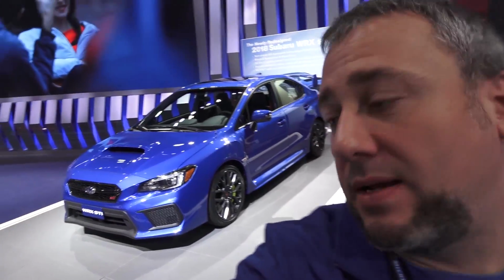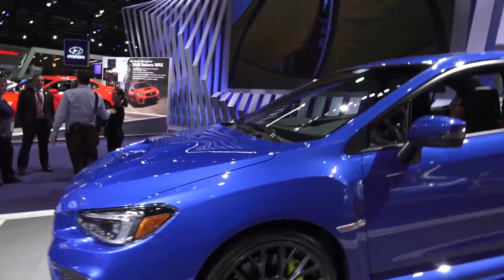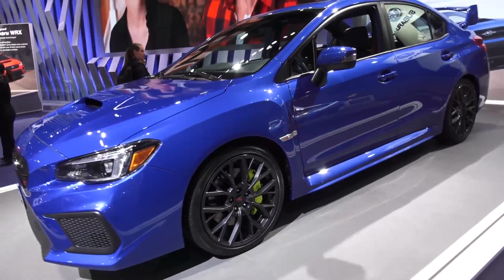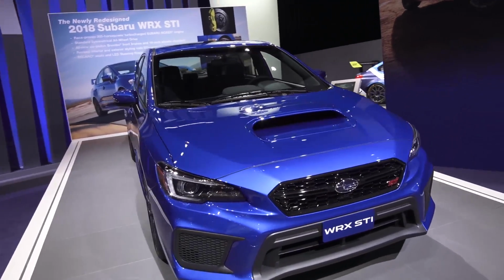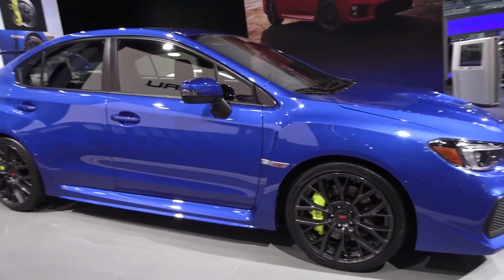Behind me, I've got the 2018 facelifted, redesigned Subaru WRX STI. A couple highlights from the facelifted version. We now have 6-piston Brembo brakes standard with optional cross-drilled rotors. Visually, it's not all that much different than the outgoing 2017 model, but that's not a bad thing. Personally, I think it's a handsome-looking car, especially if you forego the rear wing if you don't need it.